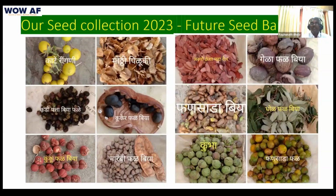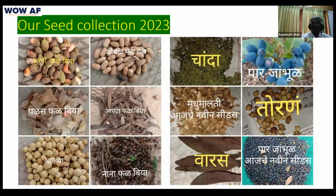These are the different seeds we have collected from this Devrai. You will find these are all natives. So our seed bank is ready. Once the seed bank is ready, we can make millions of saplings, because we can get millions of saplings from one sacred grove. These are the different seeds.